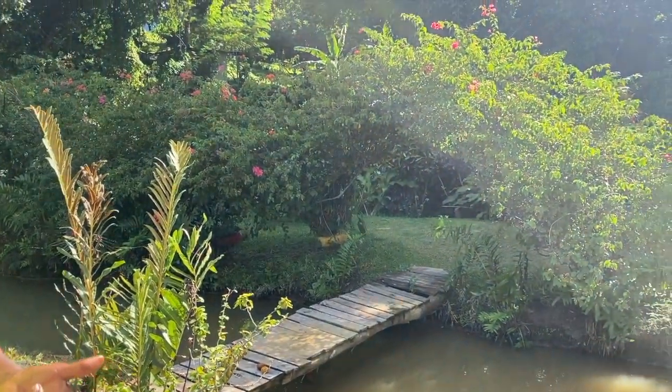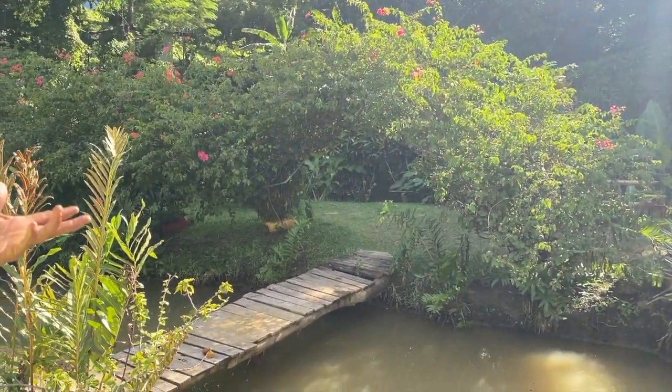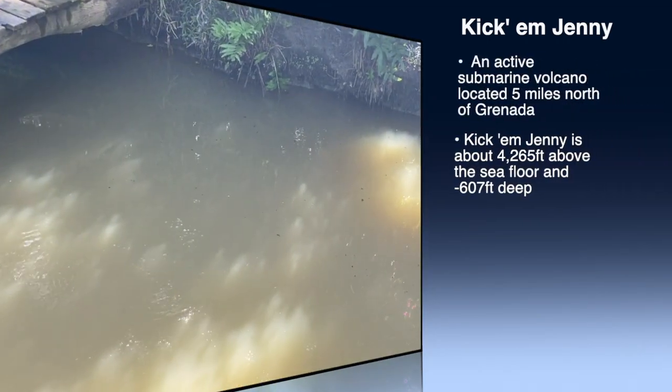And it's like 68 feet in length, 8 feet in width, and 4 feet in depth. Okay. You notice it's bubbling. The reason for the bubbling is because here is linked with the Kick 'em Jenny volcano.